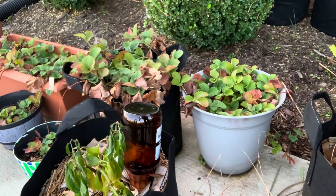Now we can use the cut grass that we just cut from the plants to mulch our other plants that can stay in the pots over winter but just need a little bit of extra cover.